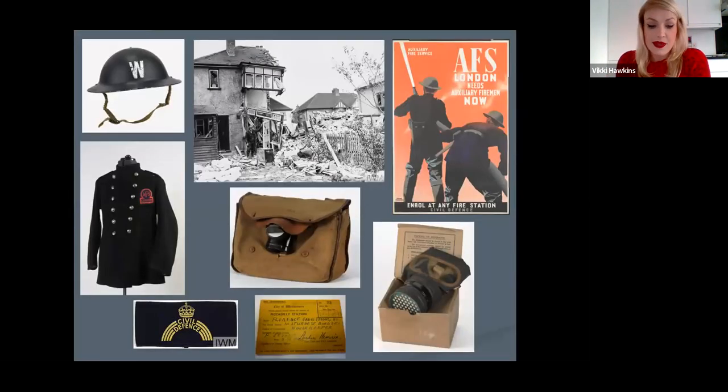I mentioned that IWM has a strong collection in this area of the British home front, and it ranges from full-size Morrison and Anderson shelters, civil defence uniform and equipment, personal diaries describing the effects of bombing raids, evacuation, rationing, and that literally only touches the surface.